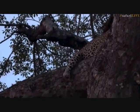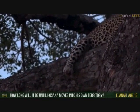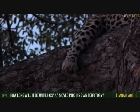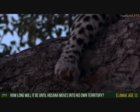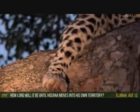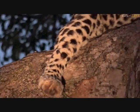Hello Alana, who is only 13 years old. You're wondering how long before Hosana will move into his own territory. He's still got a bit of time to go. I'm just going to put the light on there for you. Look at the beautiful spots that she has on her feet.